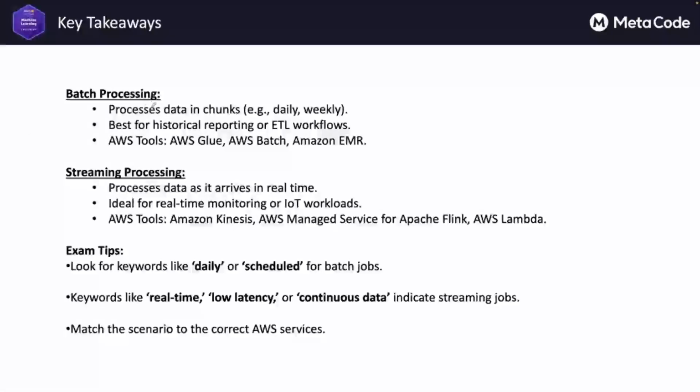So in this lecture, we explored two main data job styles, batch processing and streaming processing. Batch jobs work with data in chunks and are great for historical reporting or ETL workflows. On the other hand, streaming jobs handle real-time data, making them perfect for monitoring or IoT workloads. And AWS offers a variety of tools for both styles. Understanding which to use in different scenarios is a critical part of the exam.